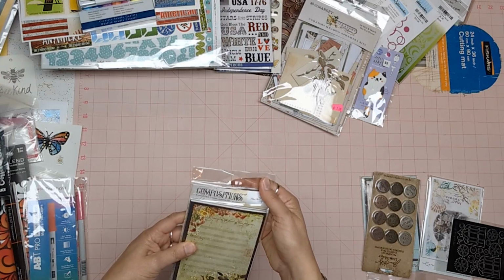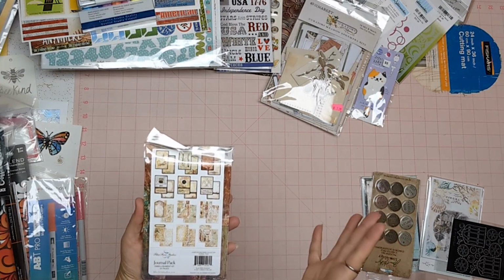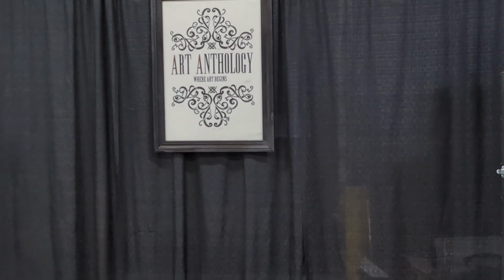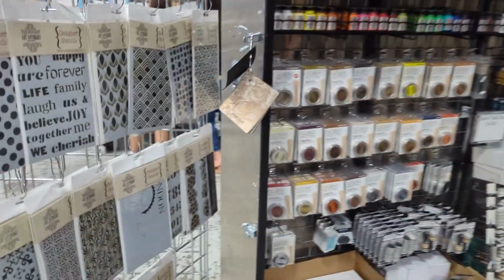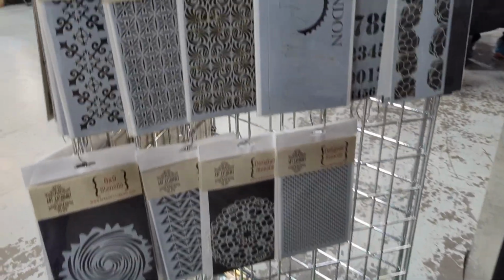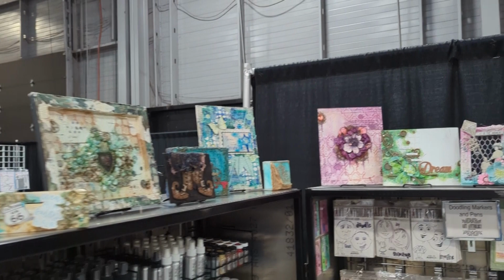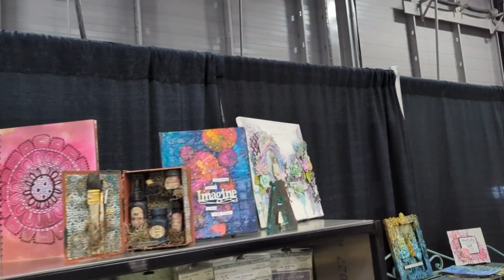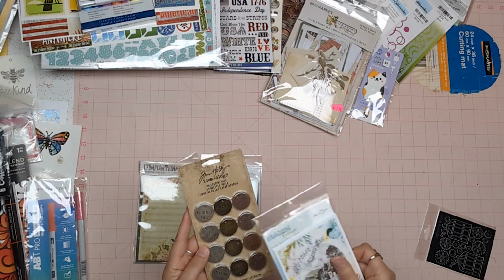A journal pack, embellishment kit. Did I actually buy this? I don't even remember. Or was this a free thing? I think I actually paid for that. That and this. I almost want to say this is Stampolistic, but I could be wrong. But it's all the vintage. And they had Tim Holtz ephemera on sale.